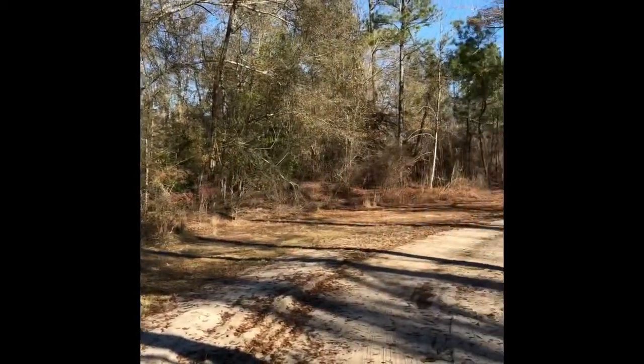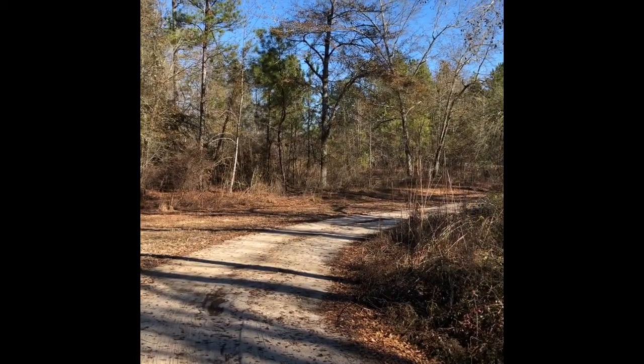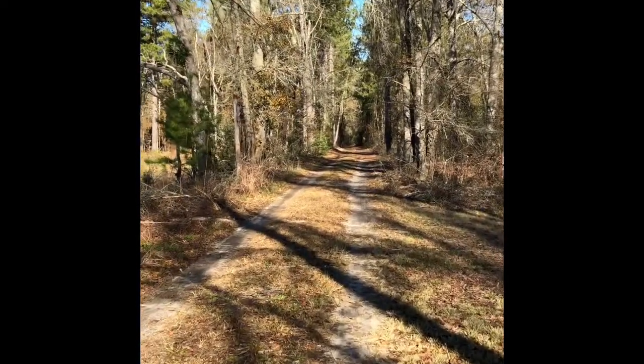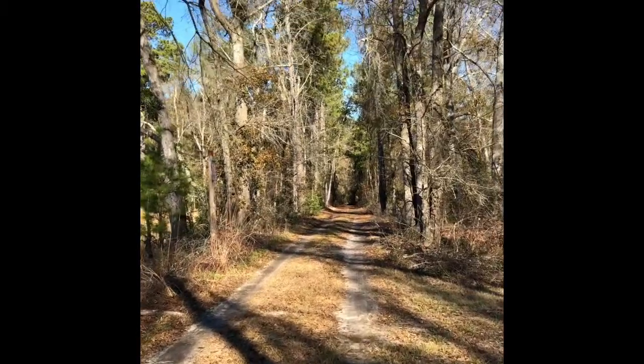I'm going to turn the camera just a little bit. If you go up that way, that's up toward where our goats are, but I really like this path down through here because the trees kind of cover it.